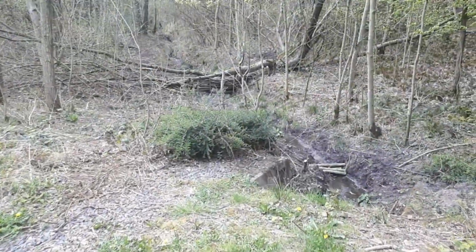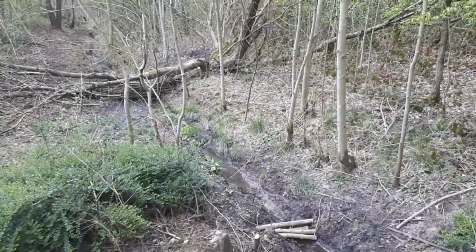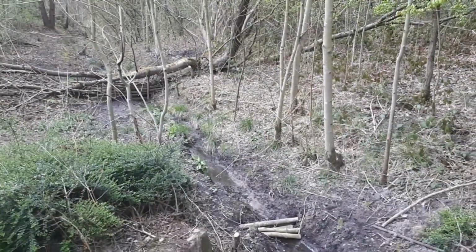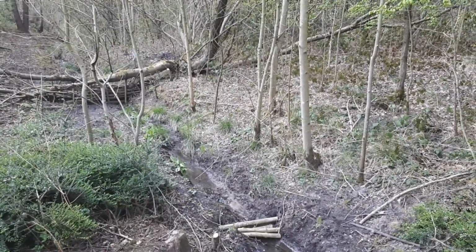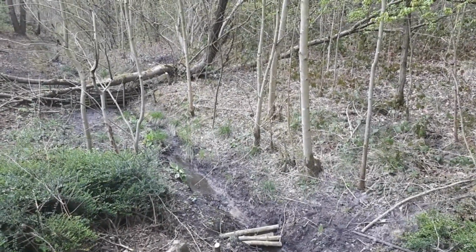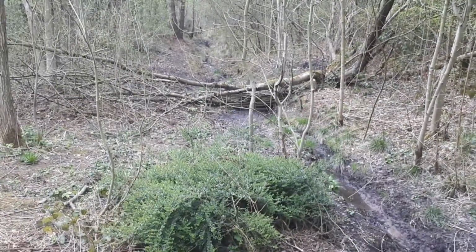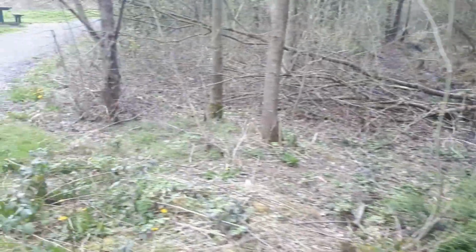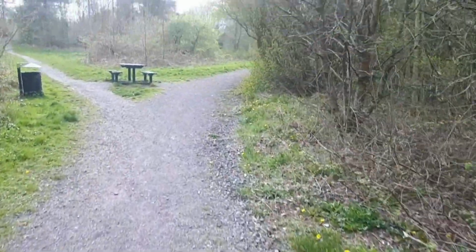See here, this is the brook that's been running through the valley all of this way. They've been doing a lot of work to try and clear this brook out, but as you can see, there's still a lot of contamination in terms of the colour. So they've been building little dams and things like that to try and encourage the water to flow and to filter better, I should imagine.